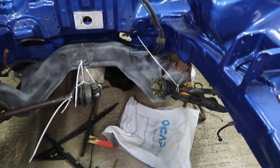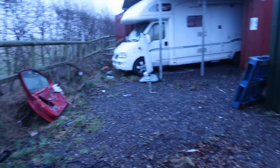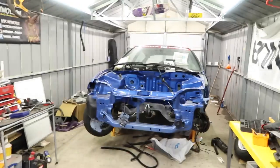Right, just quickly update you. I haven't really been filming much just because I can't be bothered. I've cable tied the drive shafts just to anywhere I can. I've moved some of the stuff now, so that's access to here. Moved the engine out the way to over there for now. That was messy, but yeah, and should have some space. Hopefully I can just roll this out in a bit.